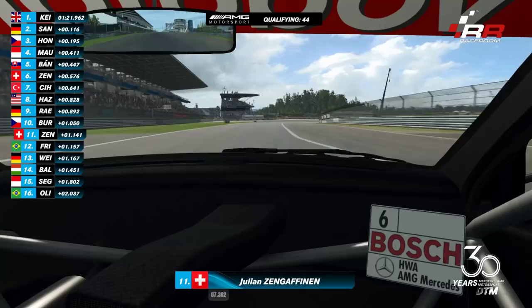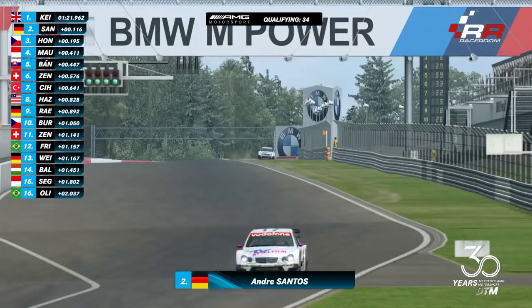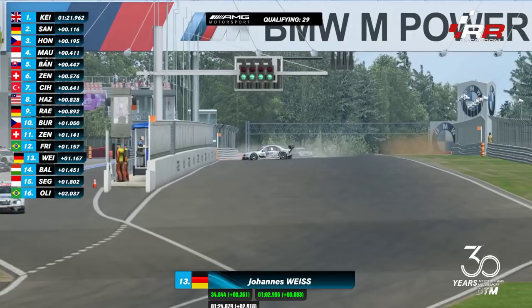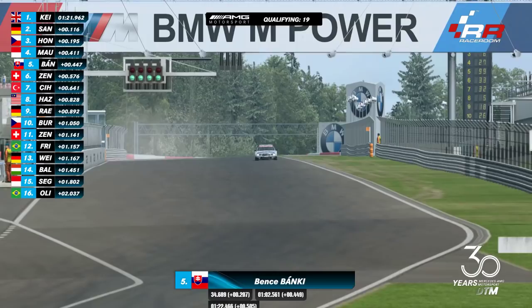In fact, it's looking more and more likely that Jack Keithley is going to be taking his third pole position of the year. Oh, Johannes Weiss as well. He was on a personal best, but that's way off the track. He spins back into the pit wall. Abandons his qualifying here as we come to an end. And let's see if Banky can improve. He really needs an improvement. But no. He stays in fifth. That is not good news for him.